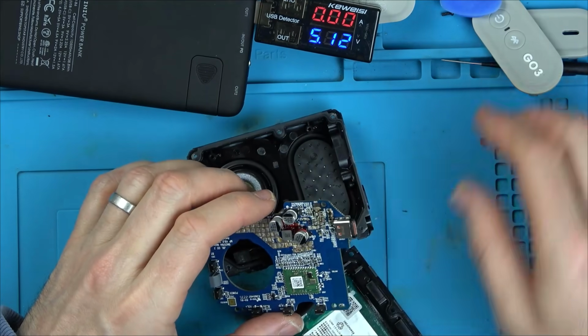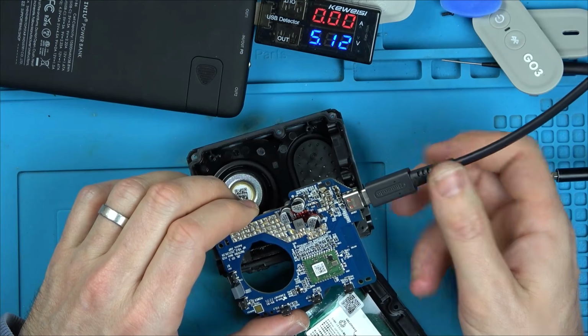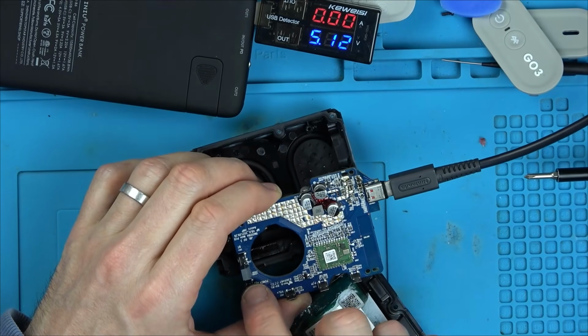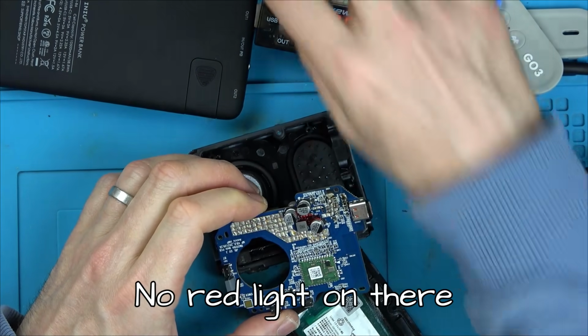Out of curiosity, let's see what will happen if we do try and charge it. Yeah, so it's not drawing anything. And also there's no light on here either. So obviously that is a charger chip.